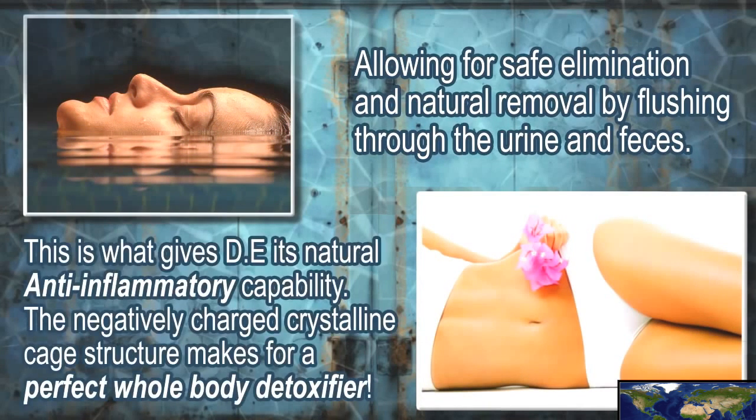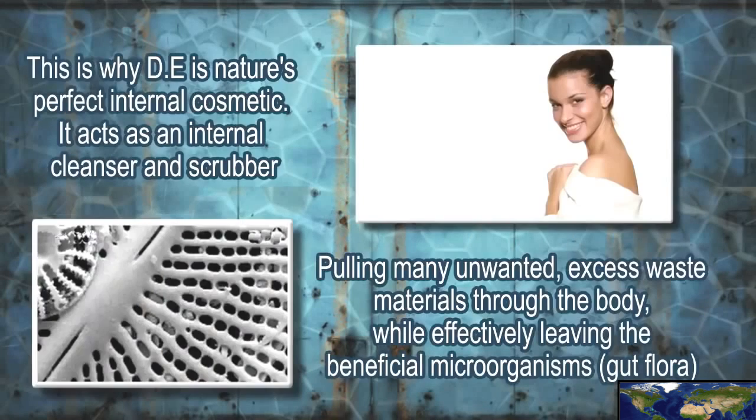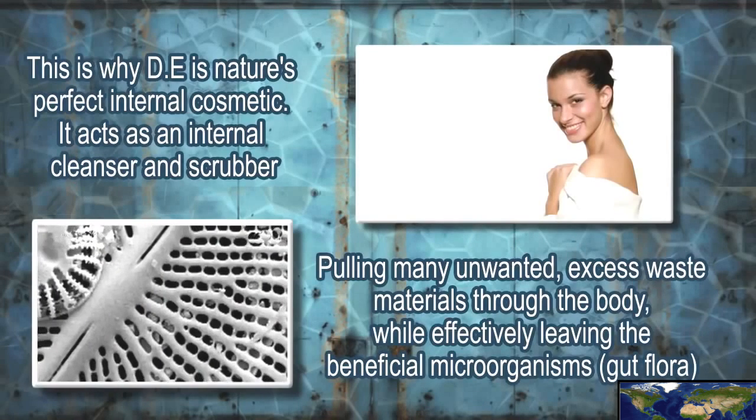This is what gives diatomaceous earth its natural anti-inflammatory capability. The crystalline cage structure makes for a perfect whole-body detoxifier. Diatomaceous earth passes all the way through the stomach, starting with the gastrointestinal tract and leaving through the colon, gently pulling and scrubbing the insides. This is why diatomaceous earth is nature's perfect internal cosmetic.